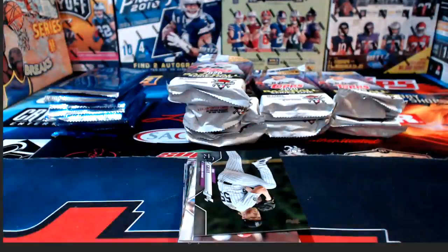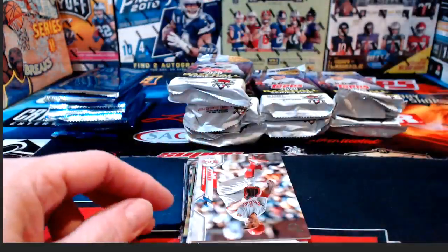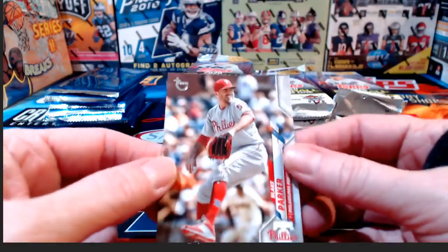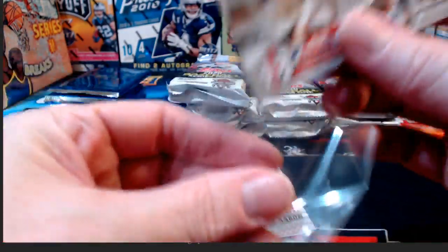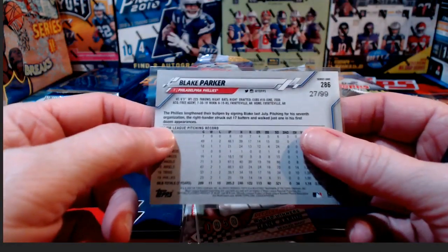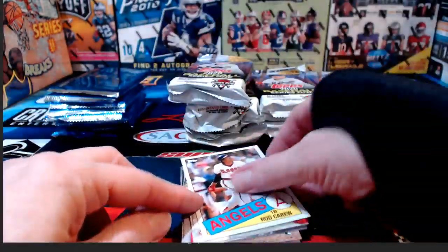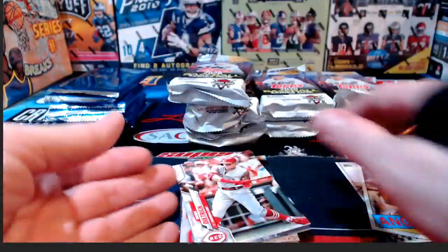We have got a hollow foil coming up for the Colorado Rockies. And this is going to be our vintage stock. And it is the Phillies, numbered to 99, Blake Parker. Hank Aaron, Braves, Rod Carew, Angels.